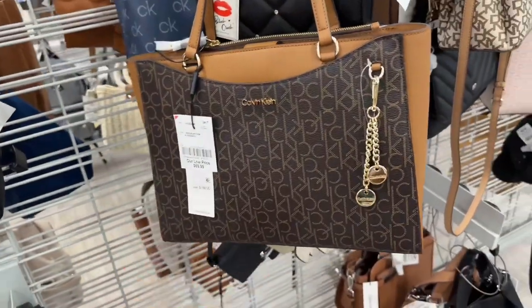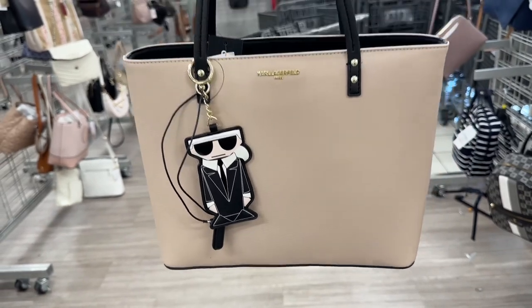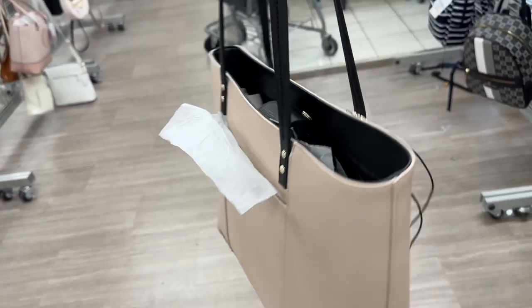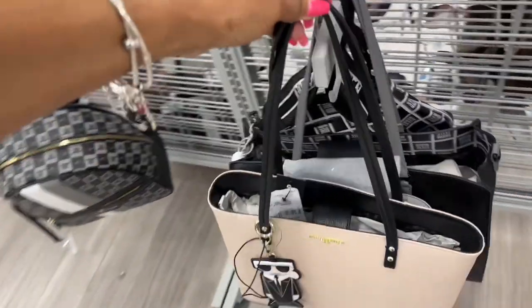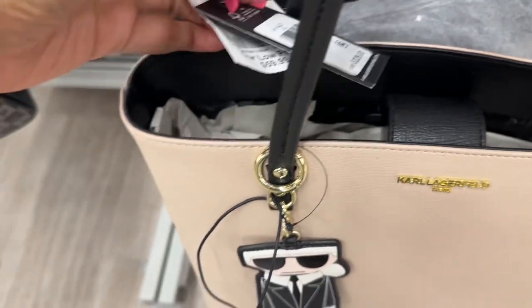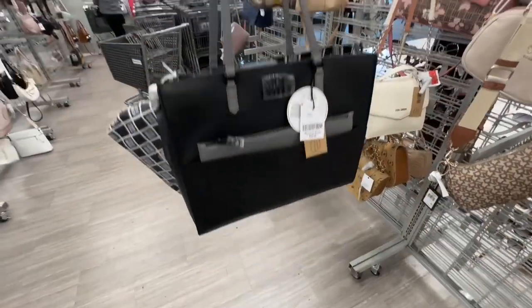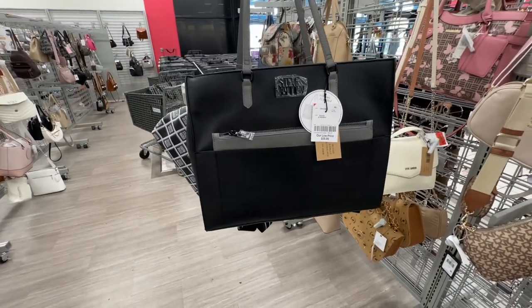This is cute. So look at this beautiful pink Karl Lagerfeld tote. This is a small tote though. Pocket in the back. Let's check the price. $760, and the retail price is $228. Oh, look at this large Steve Madden tote.